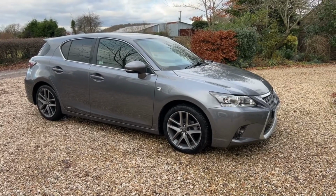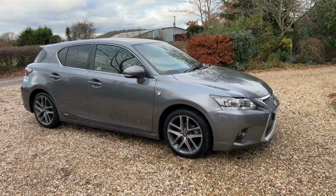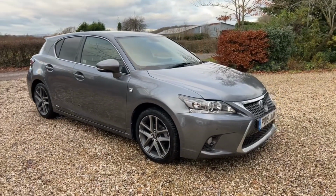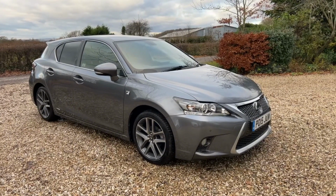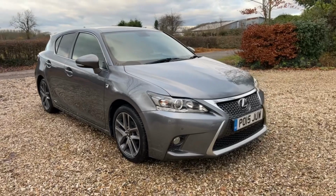Right then, it's a quick walk around video for a fabulous looking Lexus CT200. This is the facelift model F Sport car, finished in this lovely grey with a full black leather interior. Just 55,000 miles and a full Lexus service history on this car, which we know well because we sold it to the last owner. So it's lovely to have it back.